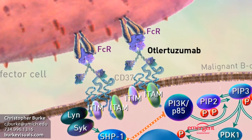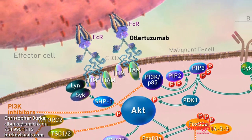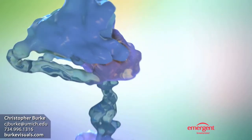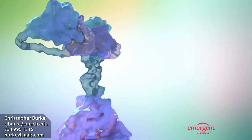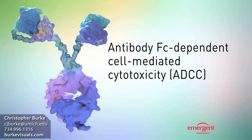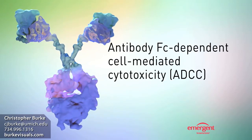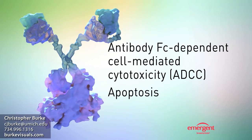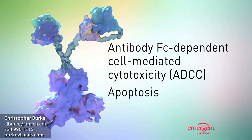Otlertuzumab targets the CD37 signaling pathway involved in B-cell malignancies. In preclinical studies, otlertuzumab mediates B-cell destruction through 2 primary proposed mechanisms of action: antibody Fc-dependent cell-mediated cytotoxicity, or ADCC, and direct induction of apoptosis.